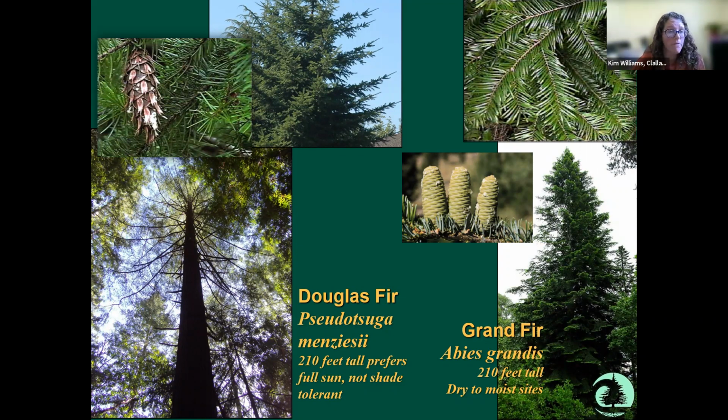Pseudotsuga means false fir. And you know that it's a false fir because the cone, when you look at the cone up in the top left here, is facing downwards, where a grand fir is a true fir. Their cone faces upwards. True firs have cones that grow upwards like that. So it's kind of an interesting little fact. And just a great tree, great timber tree, the Douglas fir.